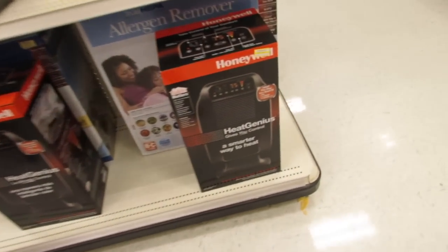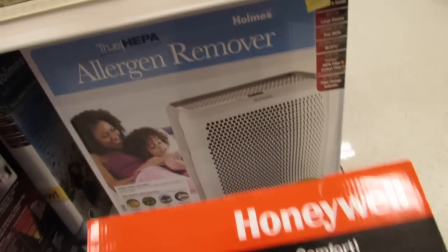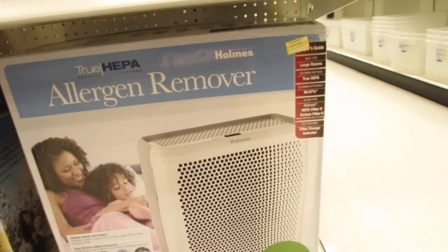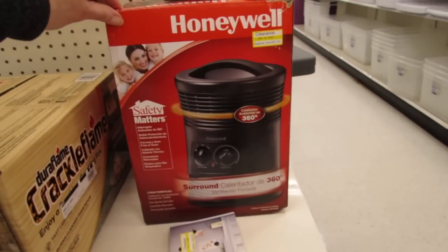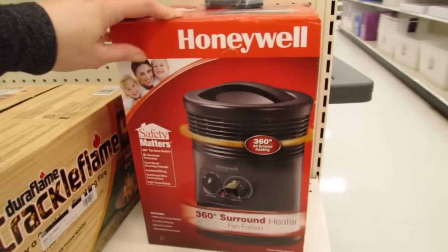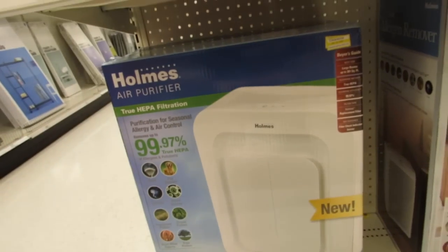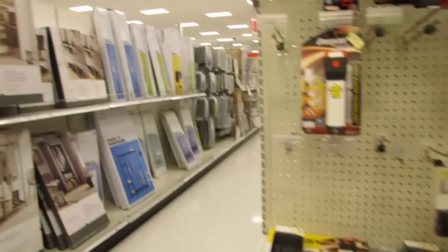A heater down here for $34.98. It was $69.99. An allergen remover for $84.98 was $169.99. A little, what is this? For $20.98, this is a 360 surround heater by Honeywell. And is this the same? This is another air purifier for $84.98. About half price.